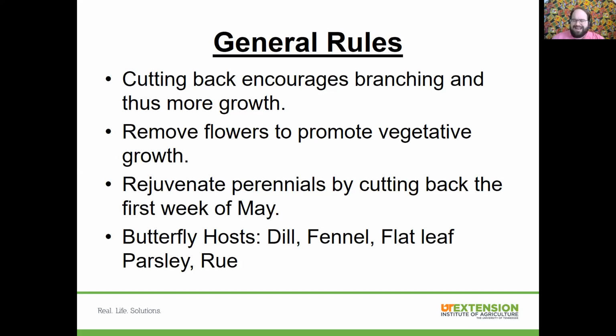And of course, there's any number of herbs in the garden that act as nectar plants for not just butterflies, but also other insects in our garden.